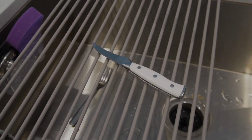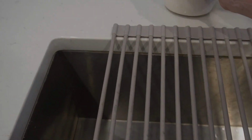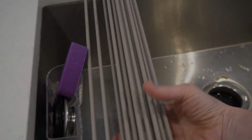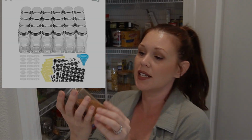Okay, so look at this. It's perfect. You can wash things, put it right on top. It's great. It's durable. I love having this. Again, you can also put hot baking sheets, pots, pans on this. So you can use this for a multitude of things. And I love that you can just roll it up and put it back.